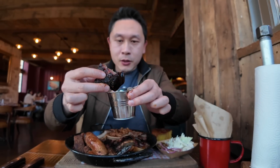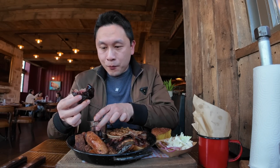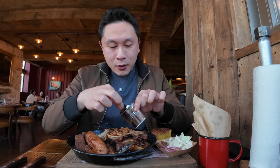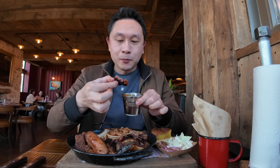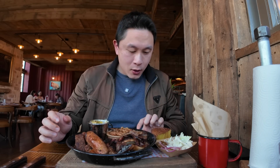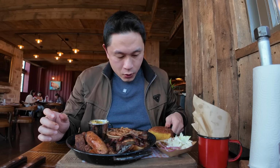Check that out. So this sweet barbecue gravy with this juicy pork or juicy beef rib. Here it goes. So the sweetness, smokiness, and sort of Jack Daniels-y flavourness of this gravy goes with everything. Next up, let's go for some of this cornbread.